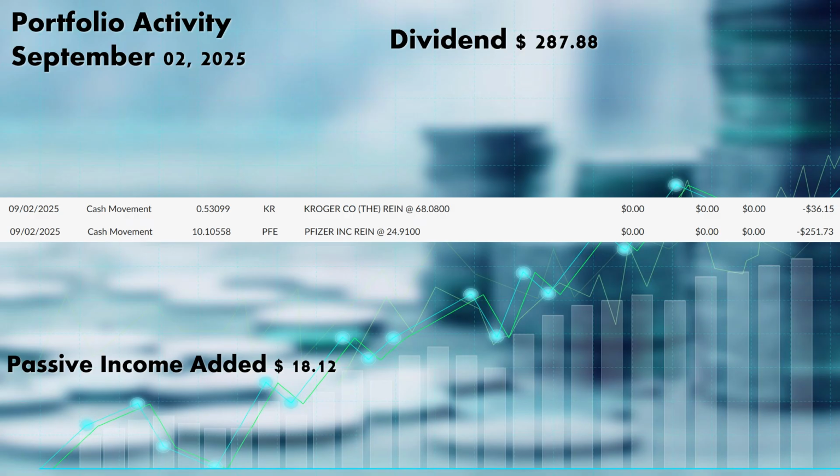Not only were we successful in an options play this week, we also had quite a good week in dividends overall. We received some dividends on September 2nd, $287.88 total, broken up in these two companies here. Kroger, ticker KR, out of the consumer staple sector, paid us $36.15.